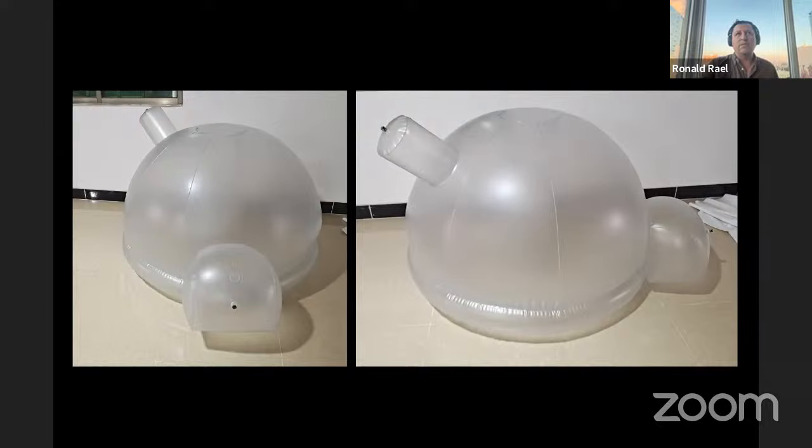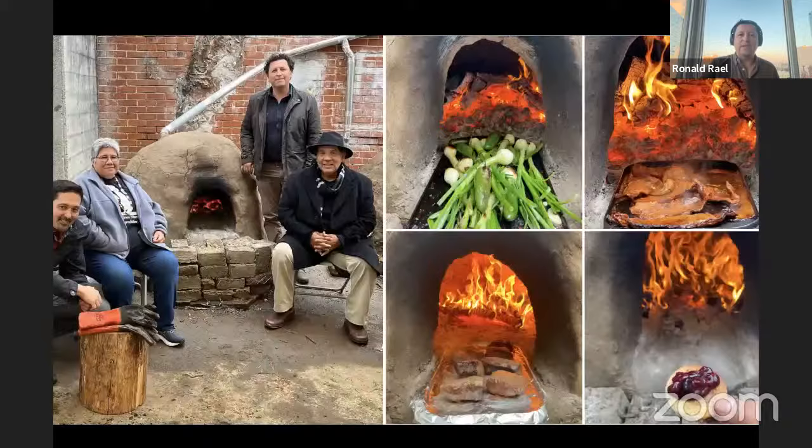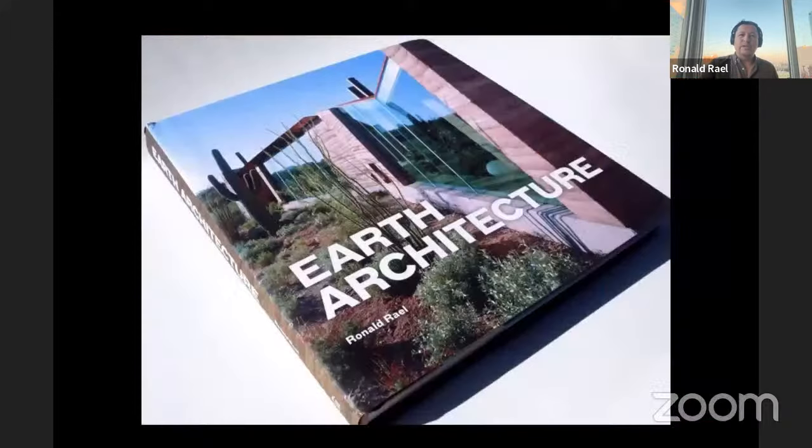So I'm working with the American Refugee Committee to think about how we can make digitally fabricated inflatable mold formwork to make these hornos, these mud ovens, much faster and connect communities to this making process. Much of these thoughts and even works are documented in a book I wrote in 2008 called Earth Architecture.